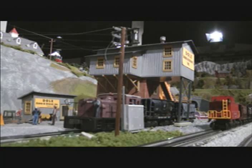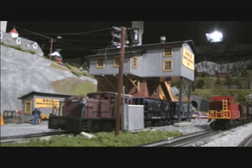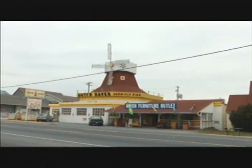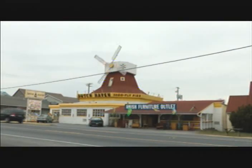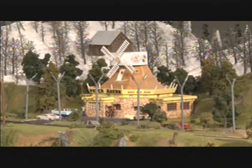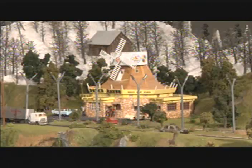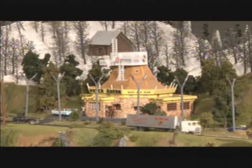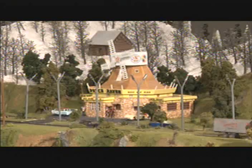Modeling things from real life around Strasburg is another unique aspect of the Choo Choo Barn layout. For example, here's the Dutch Haven gift shop located just a little east of Lancaster on busy U.S. Route 30. The traffic on the miniature Route 30 looks pretty busy too, and I'll bet this model of the Dutch Haven sells as many shoofly pies as the real thing.